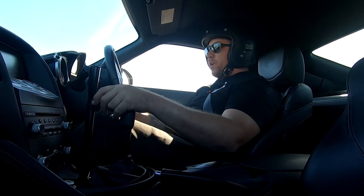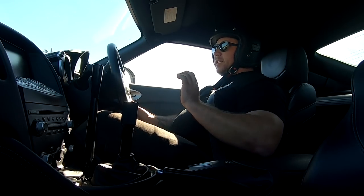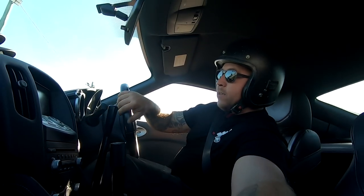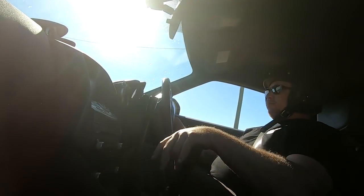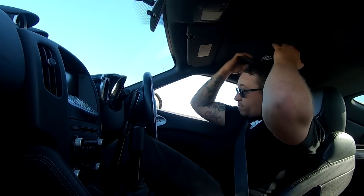So oil temps went up to 120. So oil temp on the 370Z, I know that's an issue. I need to keep that in mind. Definitely need to maybe do a water sprayer onto the oil cooler. I did do quite a few laps. All right, first test went good.